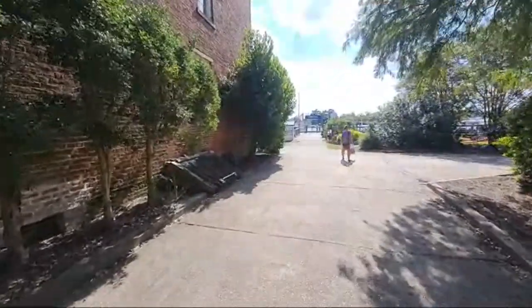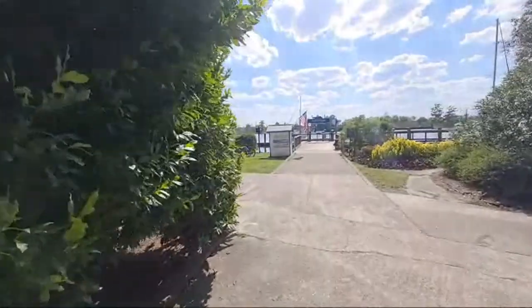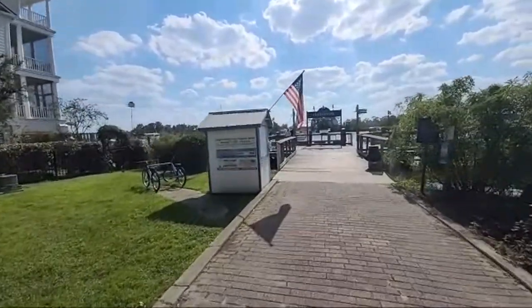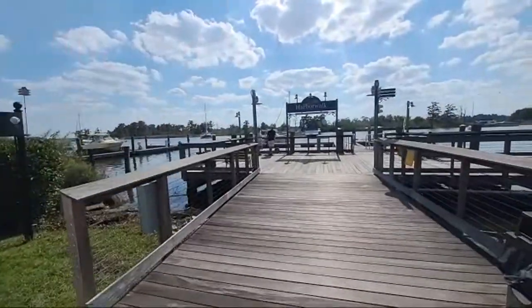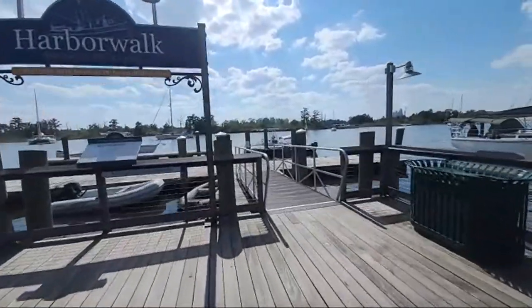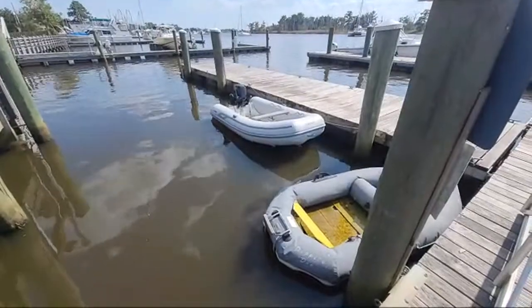Hey, we did see a boat smaller than ours here, though. I mean, it was somebody's dinghy, but still. It was smaller. Yeah, a couple of people's dinghies that were smaller than our boat. Yeah, you gotta see this dinghy. I would say it's been here a while. You think it's been there a while?